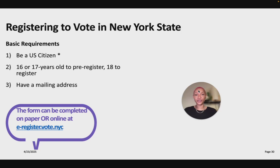Registering to vote in New York State is actually pretty easy. You have to be a U.S. citizen. If you are 16 or 17, you can pre-register to vote, which just means that when you turn 18, you already know that you can confidently walk to the polls. Otherwise, you can just be 18 or older to register, and you have to have a mailing address.